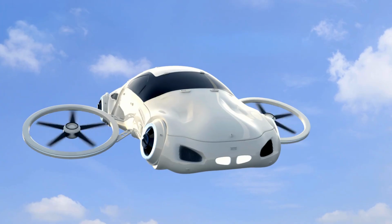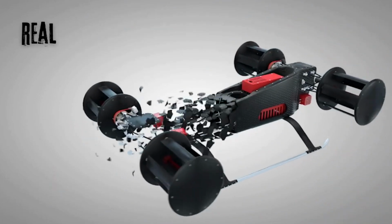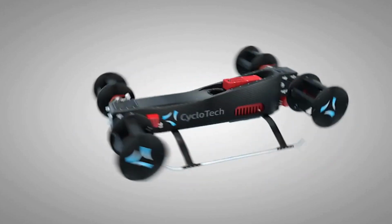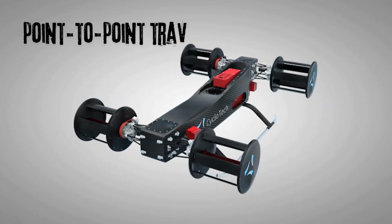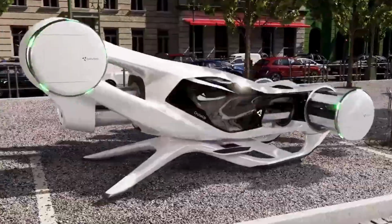Next year, the first wave of electric flying vehicles will debut, but CycloTech predicts the real breakthrough will come a decade later, when individually owned eVTOLs like the CruiseUp will offer true point-to-point travel. This is the future that visionary engineers are building today.